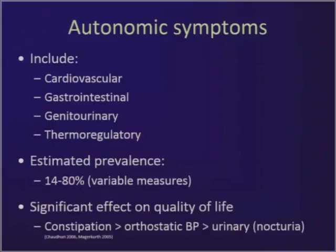There are a whole host of autonomic symptoms affecting not only the cardiovascular system, but the GI, genitourinary, and thermoregulatory systems, and these have been quite commonly reported, probably about 20 to 40%. And it can have a significant effect on the quality of life. This is from two studies that suggest that, in the order of their study, constipation was rated the highest as far as affecting quality of life, followed by orthostatic blood pressure changes and nocturia.